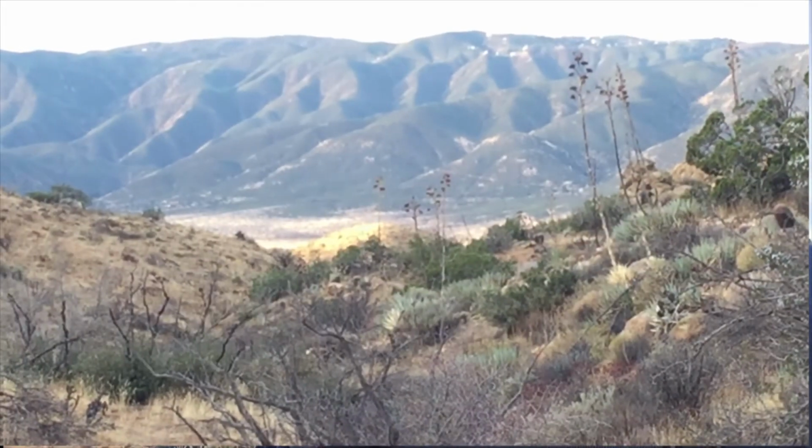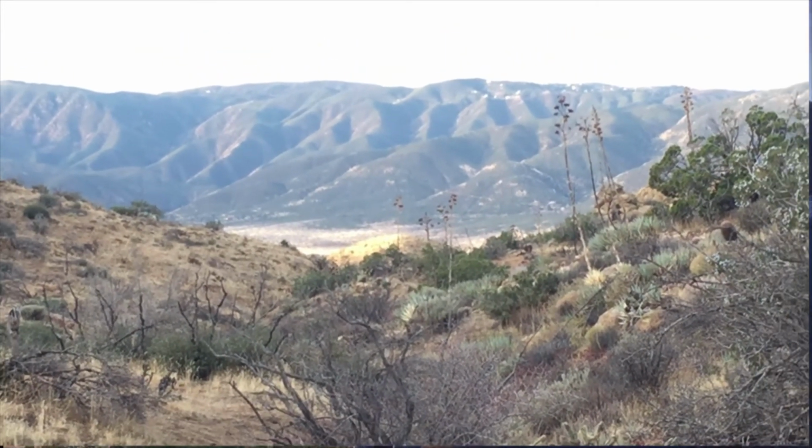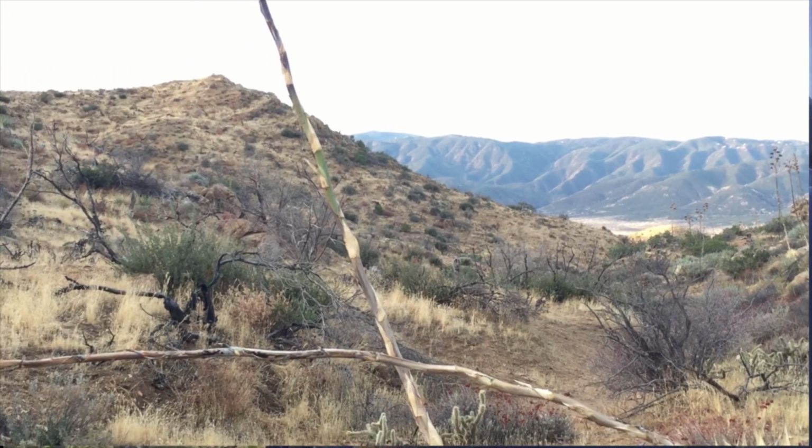We got to camp about 9 o'clock and then got to bed about 10 o'clock and had a good night's sleep. Some coyotes yipping in the background like we're seeing on just about every hike now. And the night got really cold. I want to guess somewhere down in the low 40s, but we were all right.